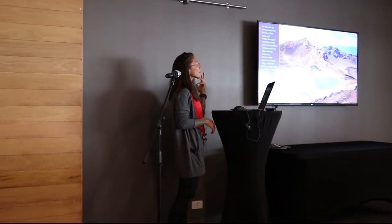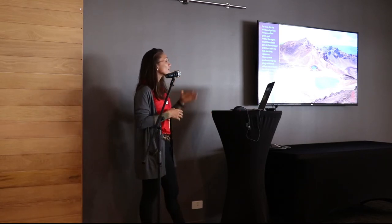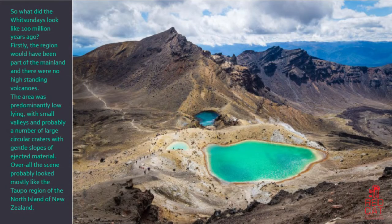So what do we believe the Whitsundays looked like millions and millions of years ago? Firstly, all the islands are continental islands, so they are actually part of the continent of Australia. But right where we are, they believe that it was kind of like a low surface with mountain ridge lines, with circular craters and little slopes. Over that time, the volcanoes erupted and lifted the mountains out of the ground. It looked similar to the northern end of New Zealand, so where the islands are there, that's what the area used to look like.